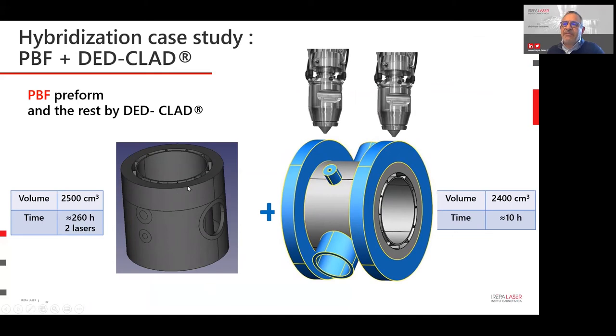So we can see here the PBF preform with a volume of 2,500 cubic centimeters, which has needed 260 hours with two lasers, and DED clad. So we have just added the flanges, bosses, and the two starters of the tubes here with a volume of 2 liters or 2,400 cubic centimeters, which has needed only less than 10 hours of processing time.